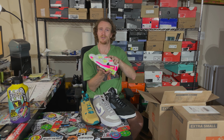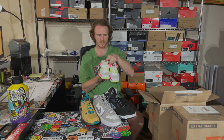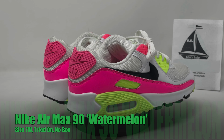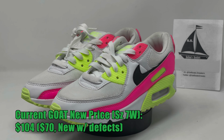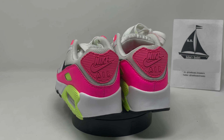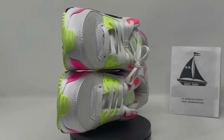Let's dive into it. First pair is a pair of Air Max 90s. These are in kind of tried on condition. They are in a US size 7. It doesn't specify whether it's men's or women's 7, but these are basically tried on condition. They look like they might have been on a bargain rack or something like that. They have 15 written on the soles, so I wouldn't be surprised if these were marked as $15 at a Ross or a Marshalls or TJ Maxx or something like that.